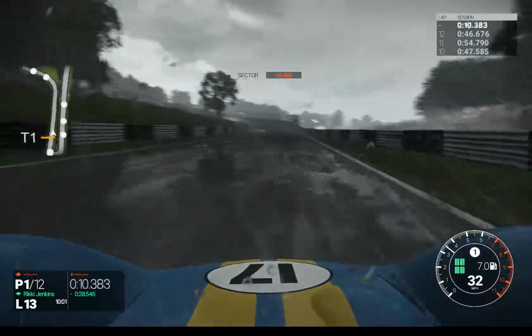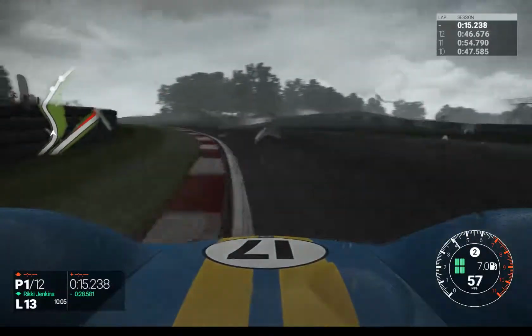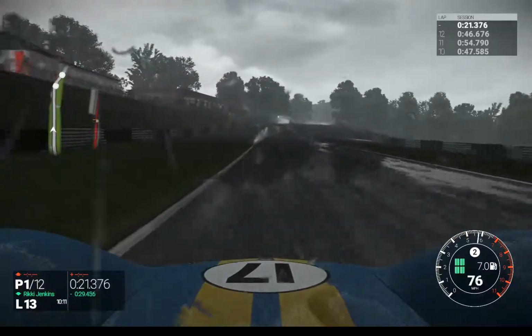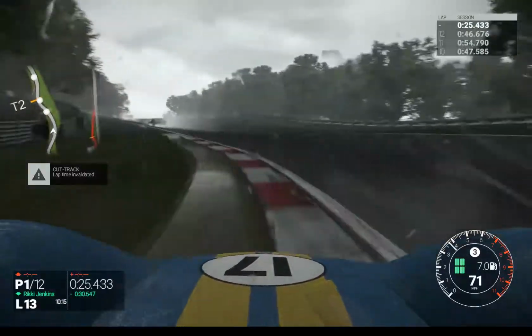No, no, no, no, no, no. That's everybody bar third and second. Oh no, there's another one up there, so it must be second, third and fourth. Oh dear, that was way too early.